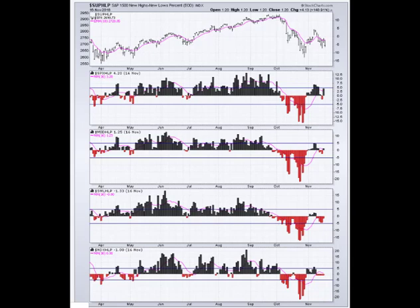This slide is the high-lows for each of the major asset classes. This is the S&P 500. This is small caps, mid caps, and the NASDAQ. The S&P 500's recovered a little bit, but as you can see, the small, mid, and NASDAQ are all down. So this is still showing a fair amount of weakness in the market.